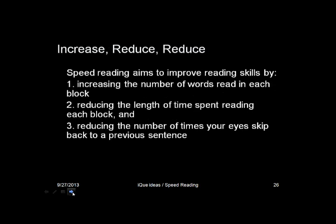Now remember, speed reading aims to improve your reading skills by: A. Increasing the number of words read in each block. B. Reducing the length of time spent reading each block. C. Reducing the number of times your eyes skip back to a previous sentence.